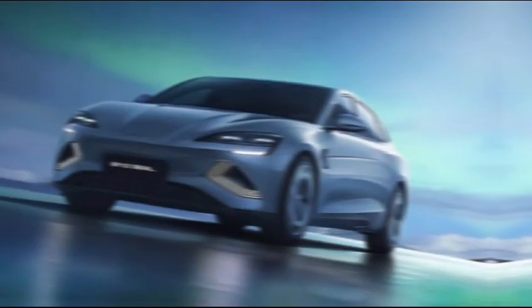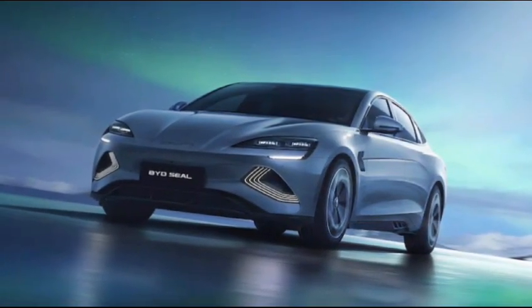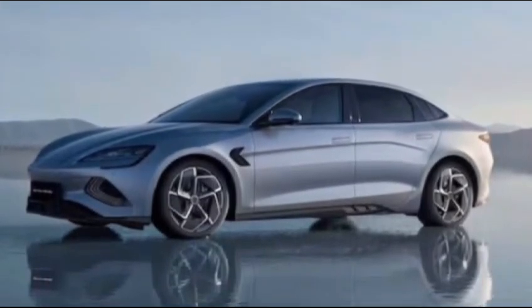But the Seal isn't just about straight-line speed. It handles like a dream, thanks to its low center of gravity and sophisticated suspension. Whether you're carving up corners or cruising down the highway, the Seal is a blast to drive.